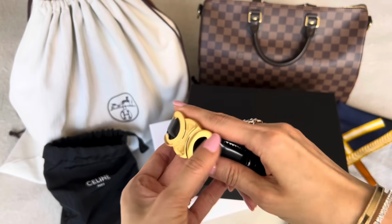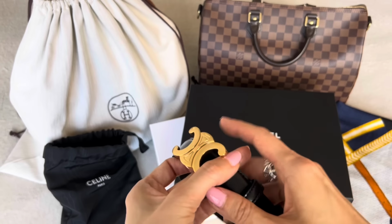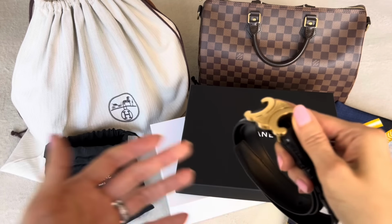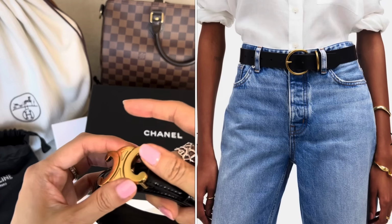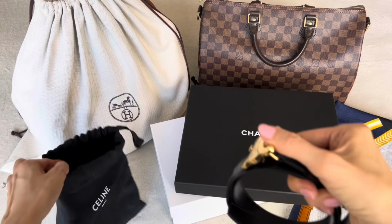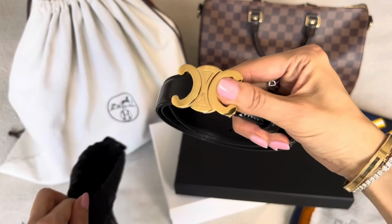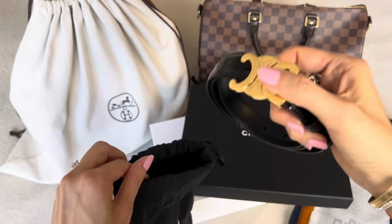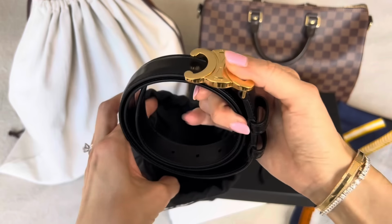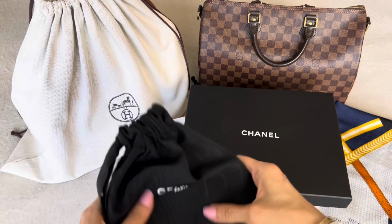Certainly not. So in terms of cost per wear for a belt, this is not good. I could buy a belt from Madewell. I've been looking at Madewell belts actually, and there's one that's really pretty, and I think it's about $48. If I wore that once in a while, the cost per wear would still be fine versus something expensive like this. So I'm going to keep it, I'm going to wear it, but the cost per wear is definitely not great. So that's item number 1 in no particular order.